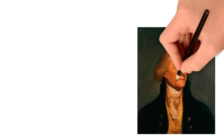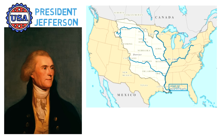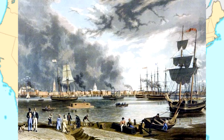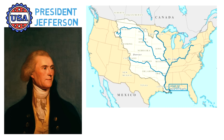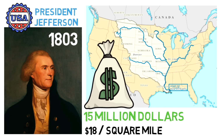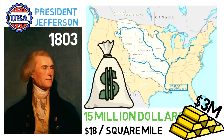US President Jefferson was really happy about this because it had been his long-term goal to purchase Louisiana and control the Mississippi River as well as the port of New Orleans. His idea was to purchase it piece by piece, but this way, he didn't need to wait. And so, 2 years later, in 1803, the US bought the territory from France in return for $15 million, or approximately $18 per square mile. That's a pretty good deal. The American government used $3 million in gold as a down payment, which Napoleon supposedly used to finance his planned invasion of England, which ended up never happening.